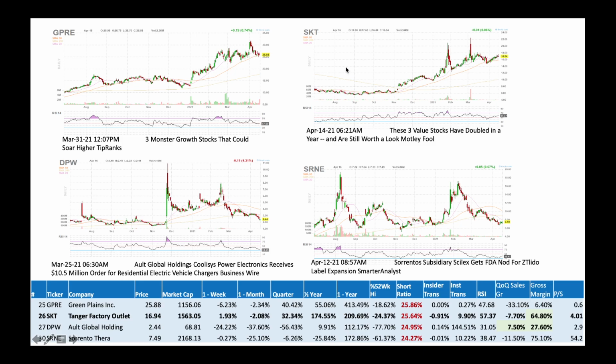Next is SKT Tanger Outlet. This is one of those recovery plays. All these outlet malls have got nice stuff. As people are getting vaccinated, they might go out for shopping because the economy will open up. People have to go to work. They might go to the outlet to do some shopping. That's why this is nicely bouncing off.